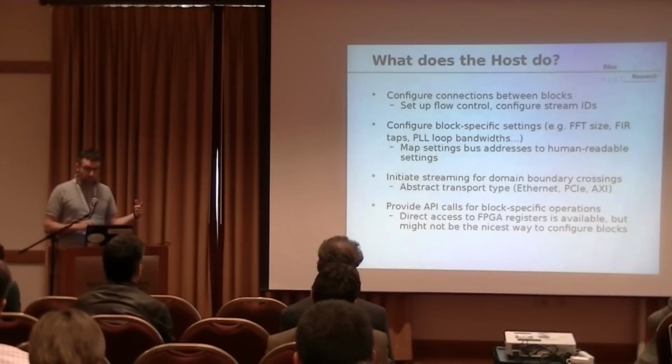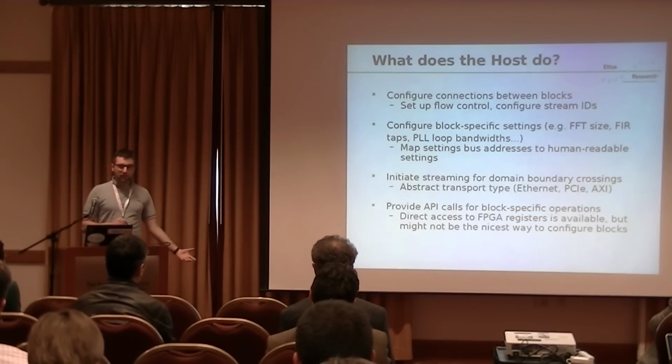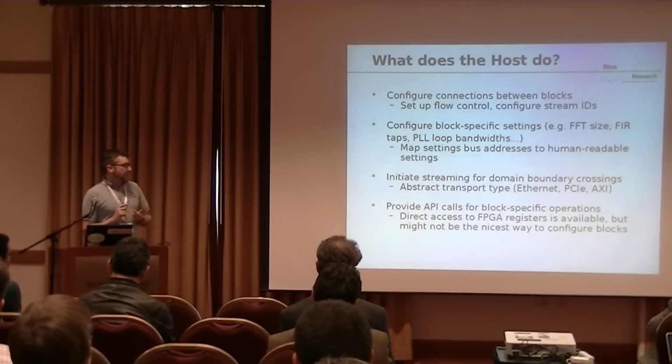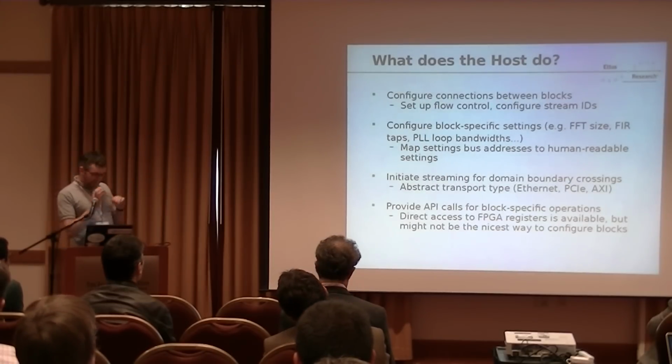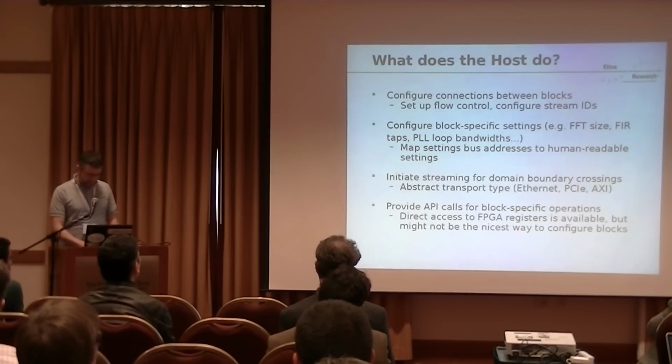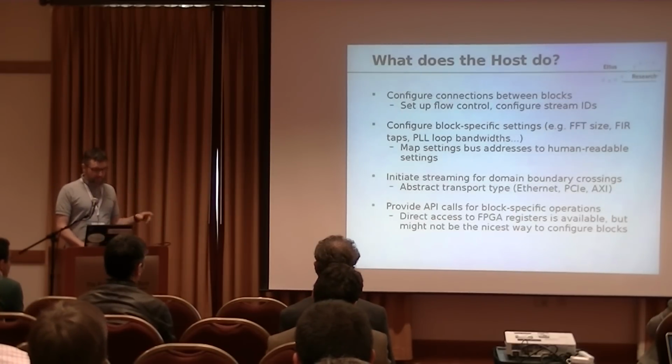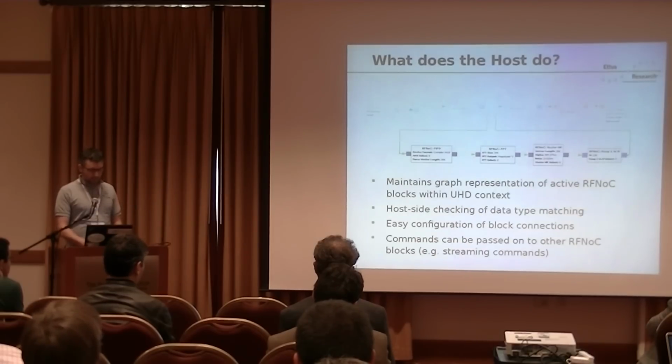Also, whenever we have these domain boundary crossings from radio handled blocks to RFNoC handled blocks, we need to set up a stream, and that depends on how the user is actually connected. Is it PCIe? Is it Ethernet? Is it AXI? And we don't want to care about that either. There's a couple of things that we really don't want to handle while we're doing the application development, and that's why we need to do both sides.